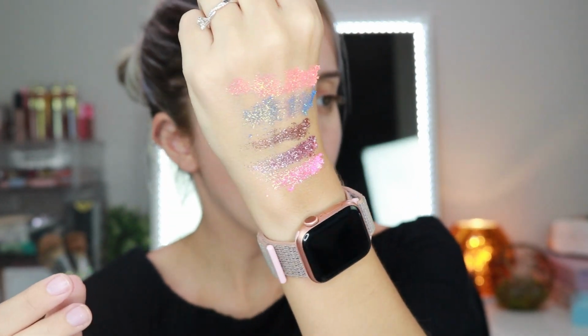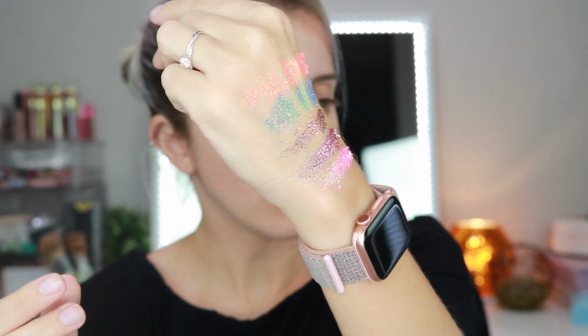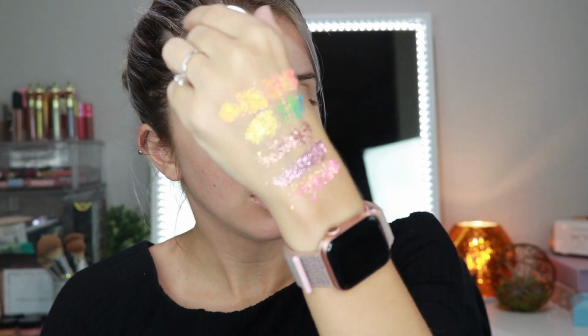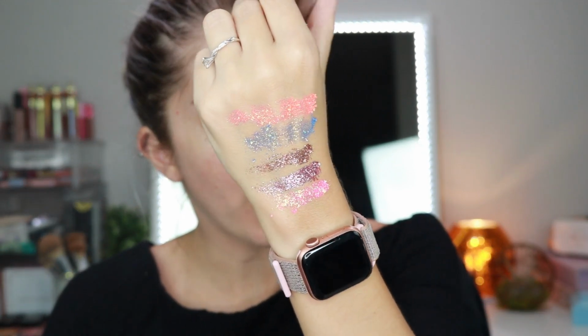So stunning. So stunning. I feel like the camera doesn't even do this justice for how pretty that truly is. All right, so when I saw this color, I was like, oh my God, I have to have this color because I thought it was just so pretty. And you guys are not gonna be shocked. You guys have been following me a while. You guys know how much I love my greens.